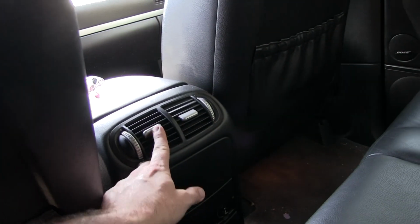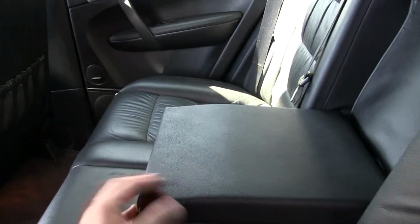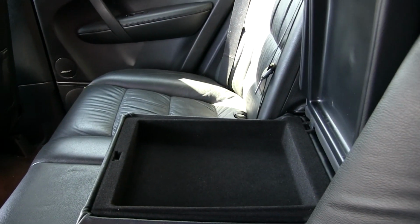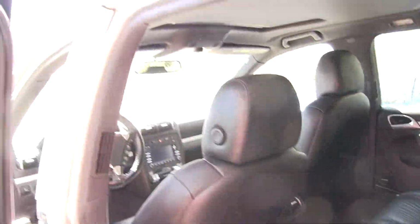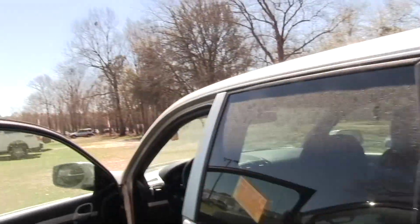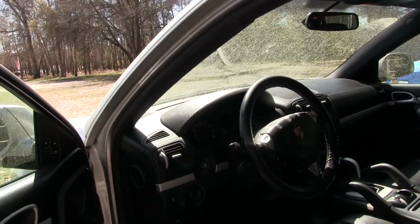So, rear air vents are good in the back. Carpets are still in good shape. These pouches are nice. Honestly, without it even having to be cleaned yet by the car detailers back there, I'm actually really surprised. It's in really good shape. So that tells me that Porsche is a great vehicle brand to purchase, in a sense. The quality is there, and we'll talk about that more in just a second.